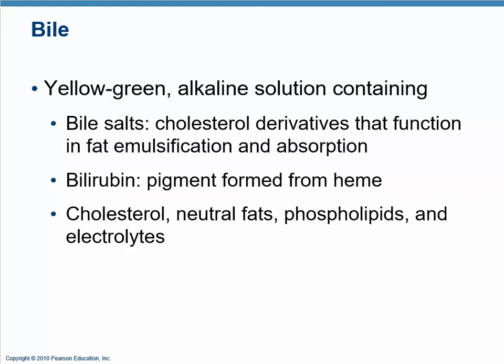Now, there's some cholesterol and there's some neutral fats. There's phospholipids in there. You notice they're all the different types of fats. And there's various electrolytes. The thing about the electrolytes is that they are polar, where the cholesterol, neutral fats, and phospholipids are not. Well, the phospholipids are polar. They have a polar and a non-polar end. But basically what this is all about is to facilitate the absorption of dietary fat. It doesn't cause any digestion. There's no enzymes in here. All it does is emulsify, gives more surface area for the lipases, the digestive enzymes, to break it down.